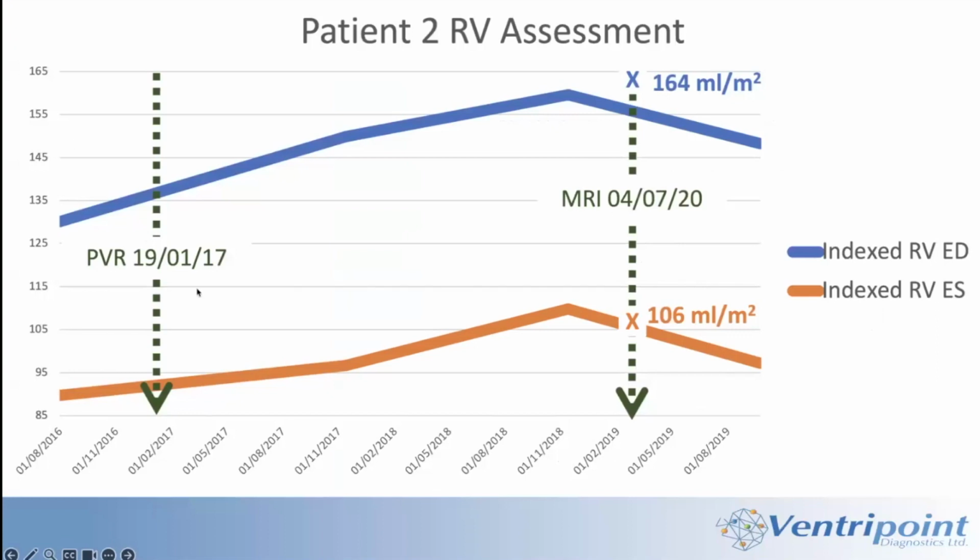Unfortunately, what we see here is that again, on the serial assessment, despite the pulmonary valve replacement, we did see an increasing RV systolic and diastolic volume. Looking at the comparison between the MRI scan and the Ventripoint, we do actually see, again, very close correlation. The MRI scan was slightly larger than the Ventripoint scan, but very much ballpark, and the end systolic volume was very much the same. So once again, this shows a patient in whom we're able to do quite regular monitoring of their ventricular size and function following an intervention. I think we find this very useful, and this informs our practice going forward.